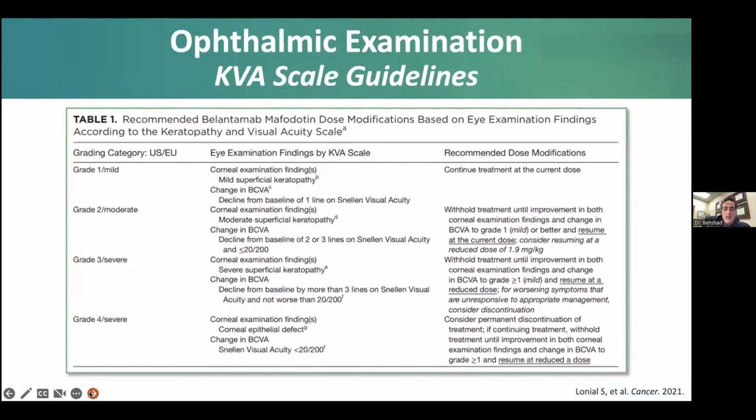So now let's get into the nitty-gritty of the grading scale for patients on belantamab infusions. And the great thing is you don't have to memorize this, because in any case where these patients require screening, they're going to bring you the paperwork, you're going to fill it out and then get it to their oncologist. There are 4 different grades, and based on those grades there are recommended alterations in their dose or infusion frequency. For grade 1, this is a patient who has mild corneal staining and just one line change in their best corrected visual acuity. In grade 1, we would recommend that the patient continue getting infused.